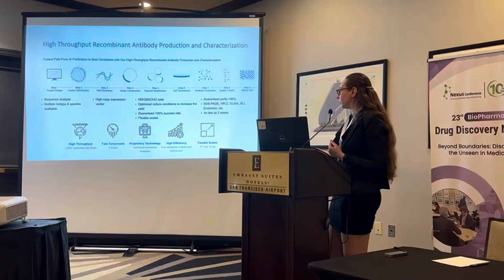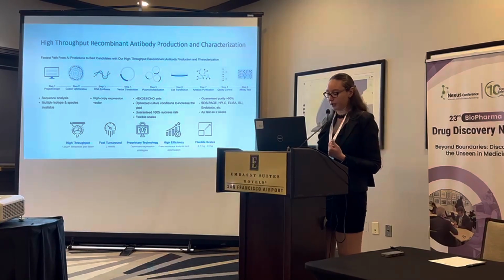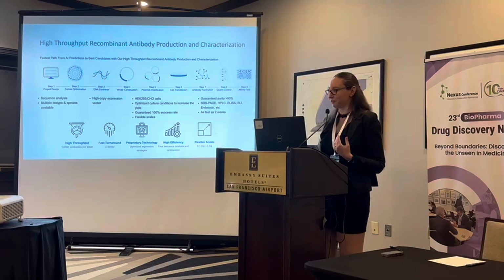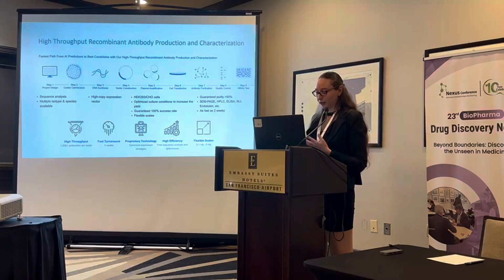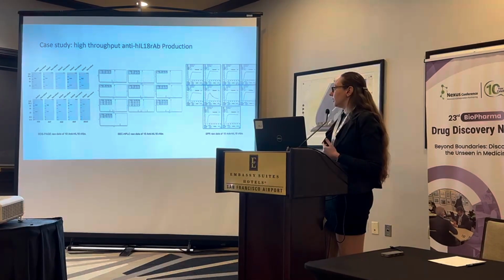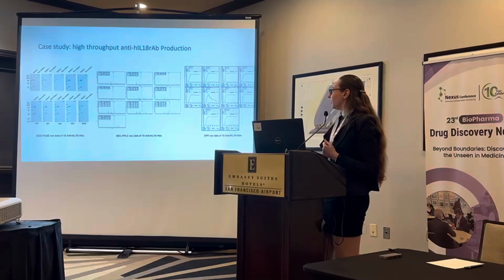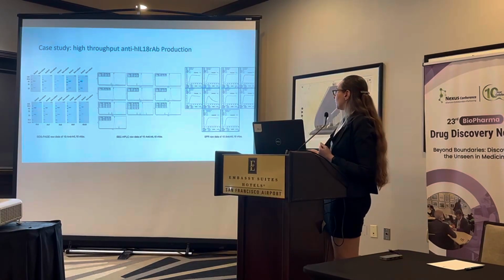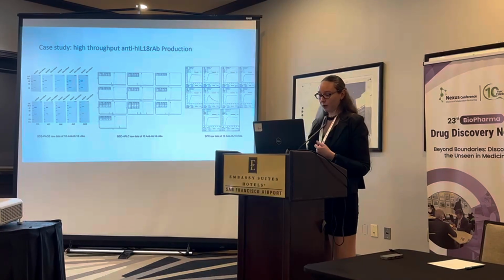We have our proprietary technology with optimized expression strategies, highly efficient and very flexible in scaling. And also the high throughput, I'd like to mention, so we can do many different antibodies in a batch, up to 1,000 plus. As a case study, I've included one example where we've done 10 anti-human interleukin 18 recombinant antibodies. As you can see here, this is the raw data for the SDS-PAGE, the SEC-HPLC, and the SPR data to give you an idea of the quality that we can provide.